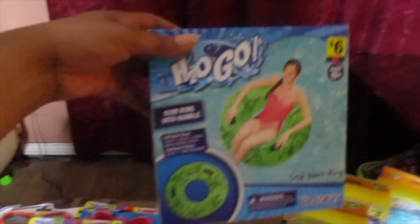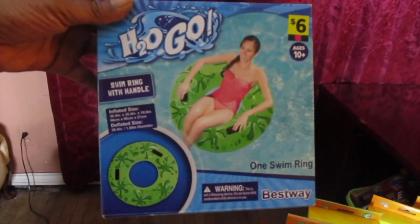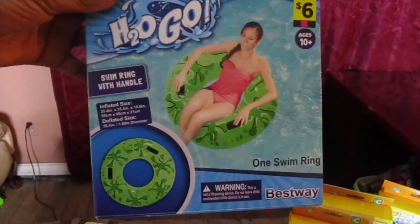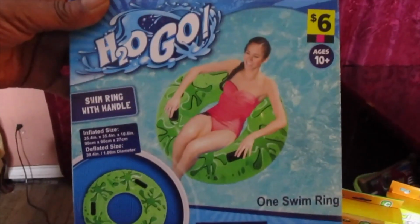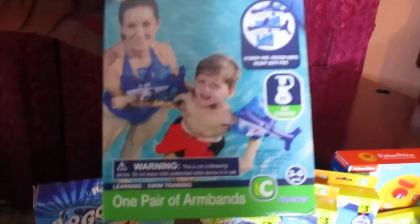So I'm gonna tell you what I got over here. This is the first item I'm gonna go with. This is called the H2Go. It's a swim ring. This ring was $6. I got 90% off, so I only paid 60 cents for it. So after Christmas, here comes summer, so you got to get ready for the water and the splish and splash. So got that one.